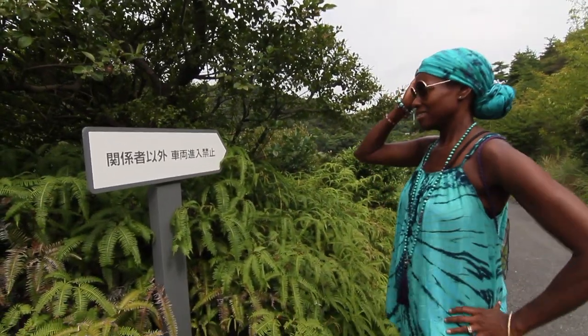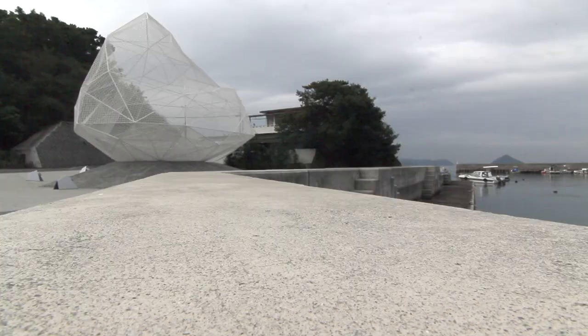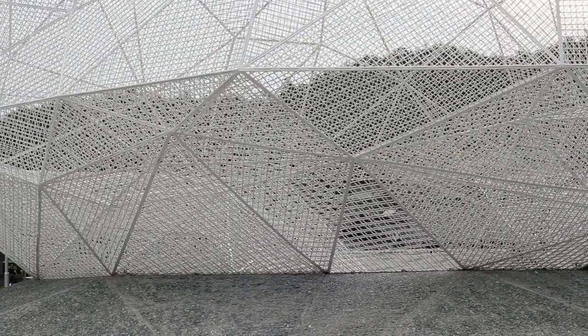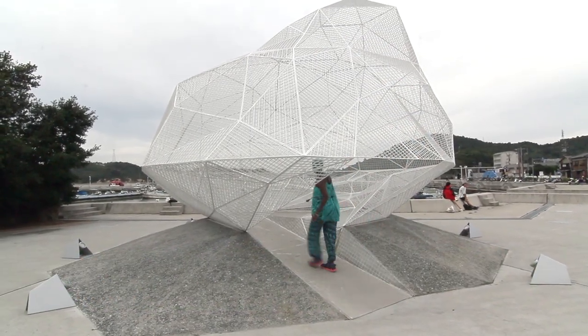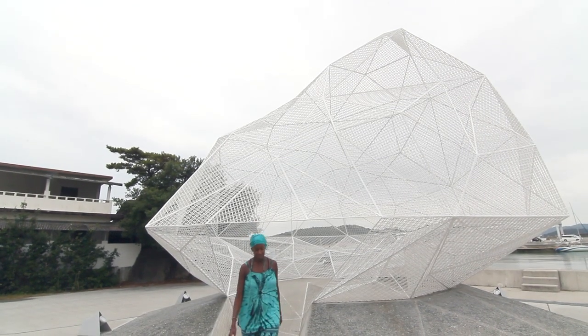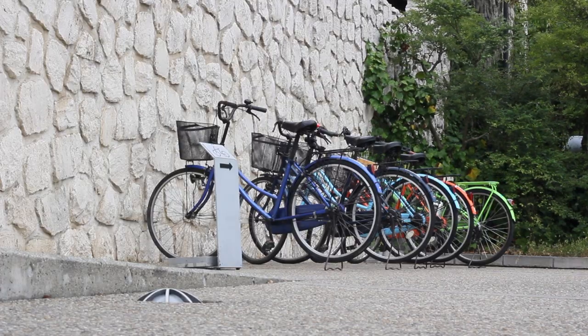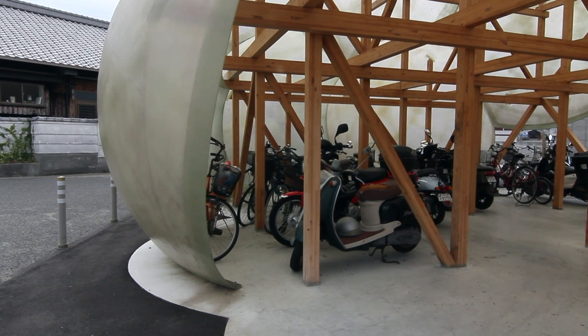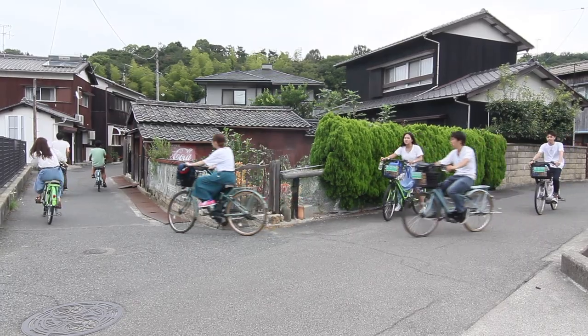One of the best ways to explore Naoshima is on foot, so you don't miss any of its hidden treasures, like the Naoshima Pavilion, an immersive 21-foot-high stainless steel polyhedron designed by Sou Fujimoto. But with over 5.5 square miles of contemporary art and sculpture to explore, renting bikes is also a smart choice.